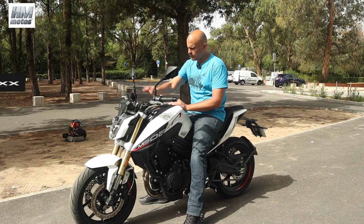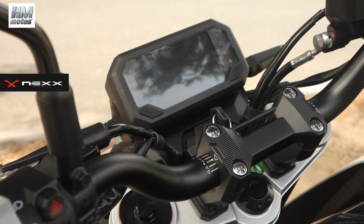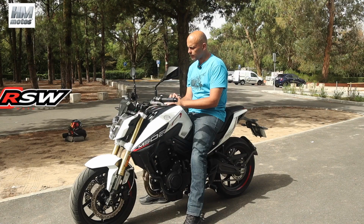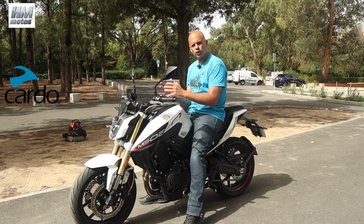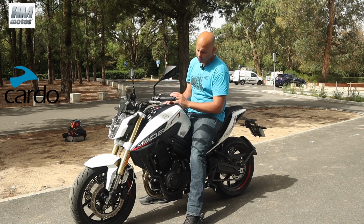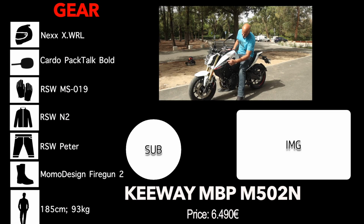Regarding the handlebar, the dashboard and all these buttons, I already talked to you while I was riding, and with that in mind, I really hope that you like this presentation of the Keeway M502. I think it's a really good option, premium quality, premium materials, affordable price.